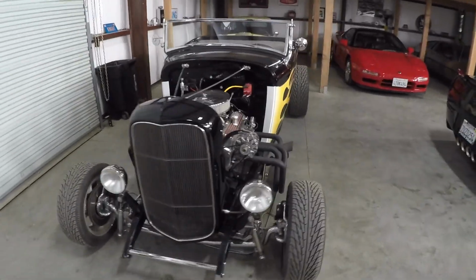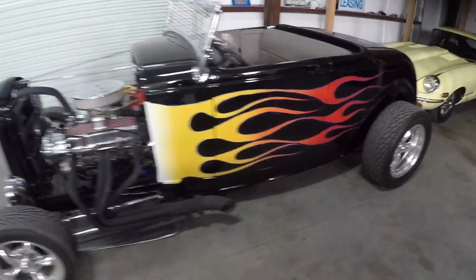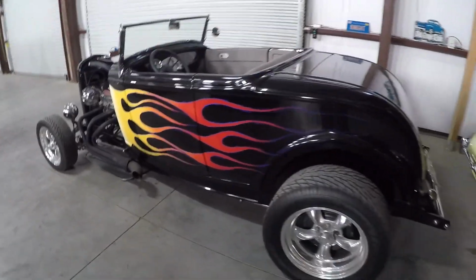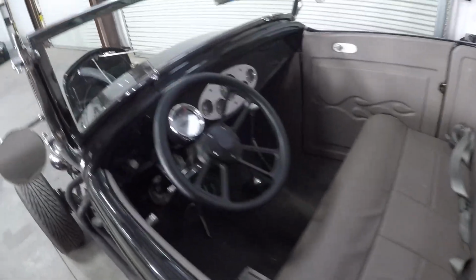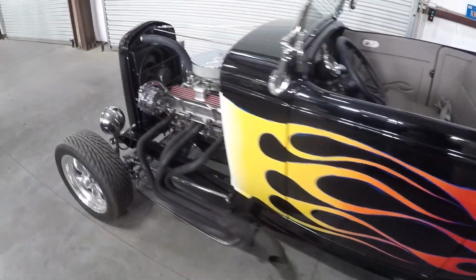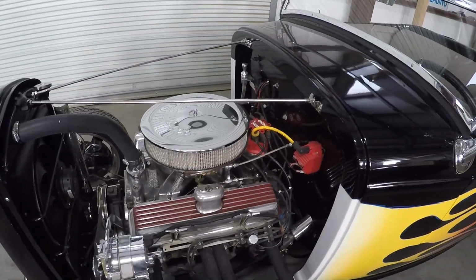This is my 1932 Ford Roadster. I haven't had it that long, maybe 3 or 4 months or what have you. And it really is a nice car. Of course, it's a fiberglass car. You can see the interior is very clean. It has Boyd gauges, all light signals, gauges, everything works. It's got a small block 350, aluminum heads, aluminum manifold, new carb, new ignition.